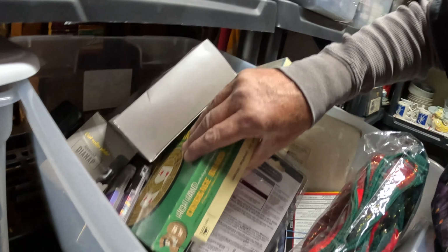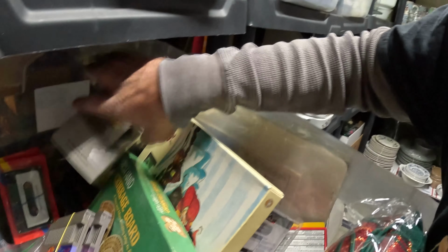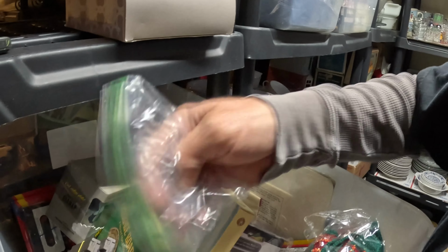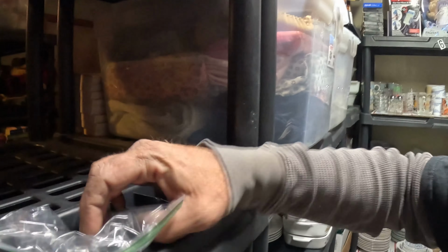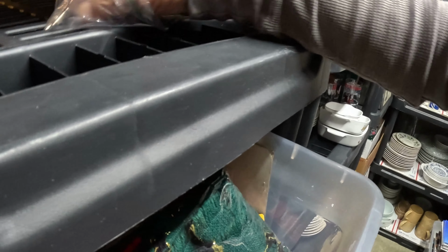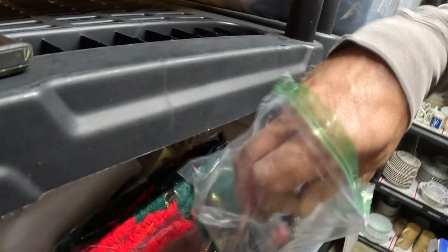It can be a small pin. It's probably in a bag. Yep. So it's just right here. Let's see if we can get this open. There we go. Put that back in. So this is it right here.